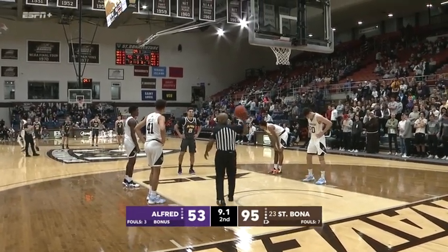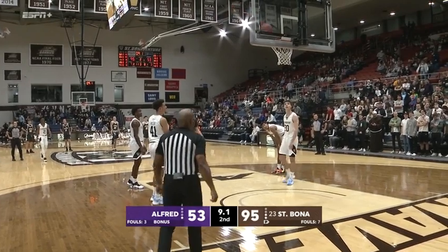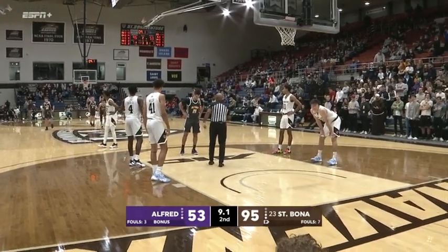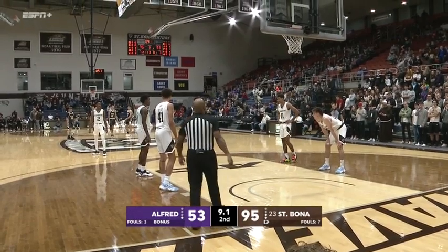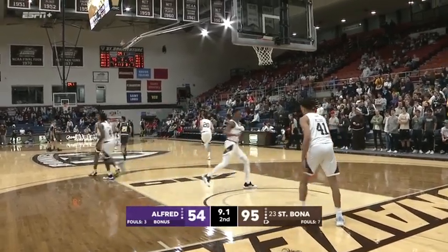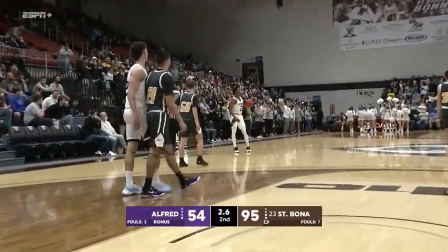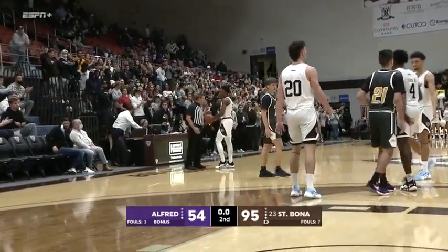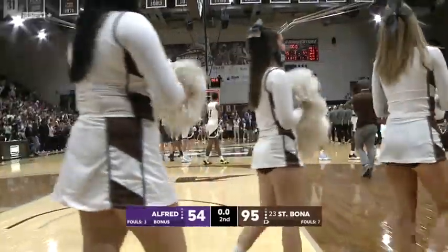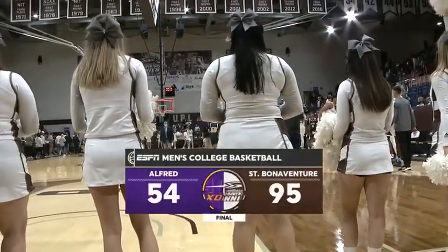Walzer, out of Marcellus, New York, went to Bishop Ludden. Walzer will shoot a pair. First one a little short off the front iron. 95-53, just about concluding here. We'll see in the post game if Mark Schmidt will honor you with an interview. Second free throw good, and the Bonnies, I think they'll just be content to dribble this one out. And that'll be the final. 95-54.